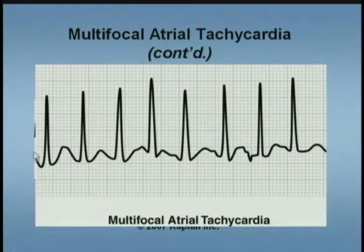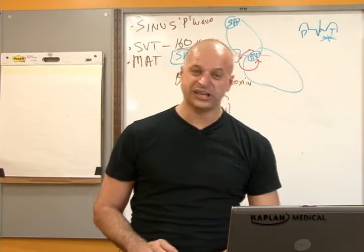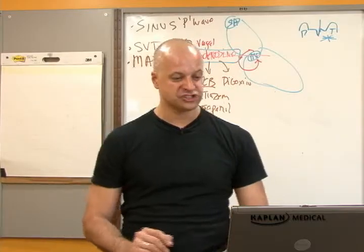But you see, the P waves are different sizes and shapes. Multifocal atrial tachycardia: 3 different P wave morphologies secondary to COPD. Fix the underlying disease. P waves looking different, fix the COPD. Multifocal atrial tachycardia, no beta blockers.